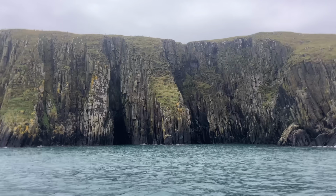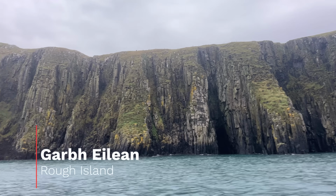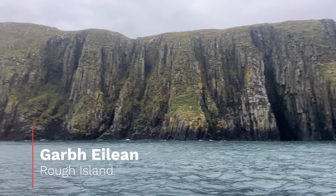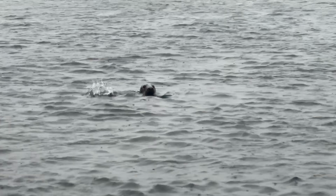We make our way round to the other side of Garbh Eilean, which means rough island in Gaelic. Appropriately named, I think you'll agree. And we see some wildlife en route.